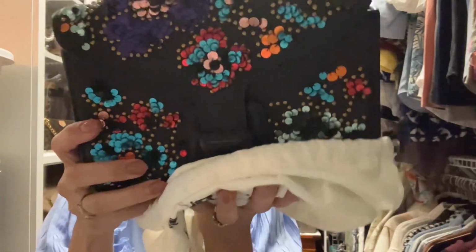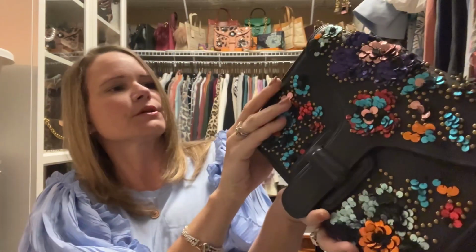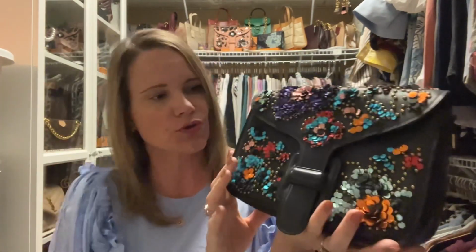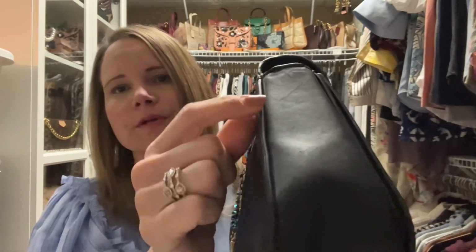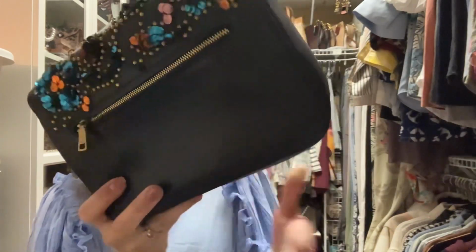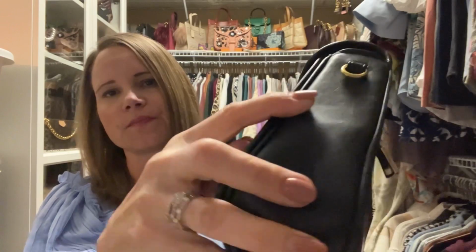Yes, it is the Coach Rogue leather sequins bag. And I will tell you right off, the seller was not telling the truth when she told me there was no wear. There are scratches on the smooth leather there. There are some significant dents right there. And there's again some more scuffs right here.